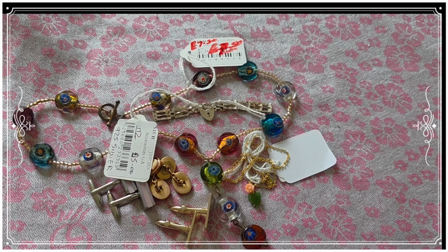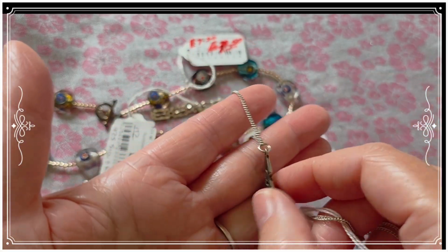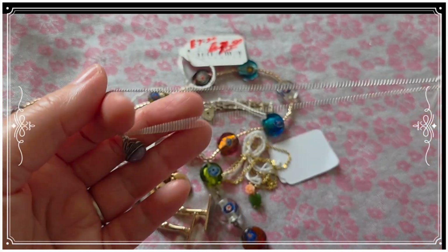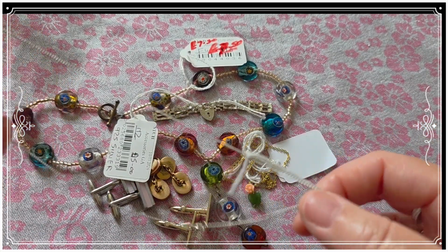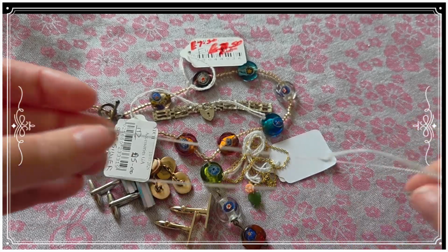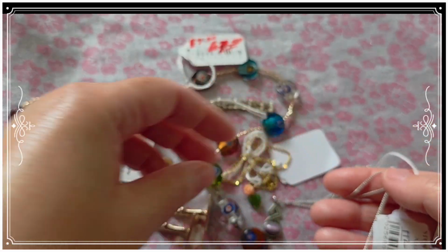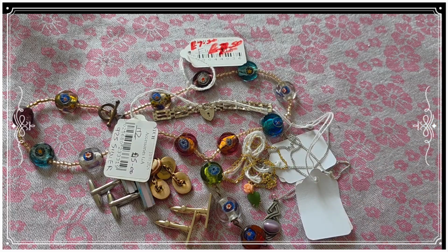This one, I wanted to see if this pendant was silver or not, but it's not. But anyway, it's a nice little pendant, and it's just got a normal chain on it. So yeah, that is that. I think I paid £3 for that as well, which I don't know why I picked those two up, but hopefully, like I said, I can get my money back.